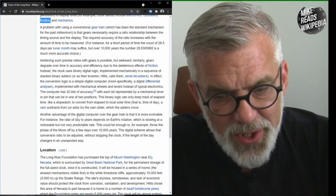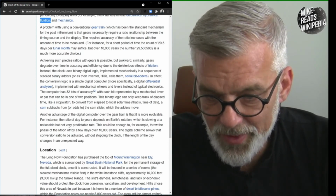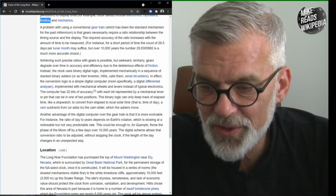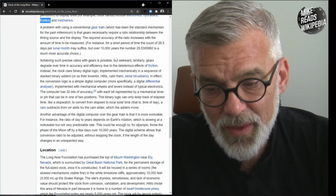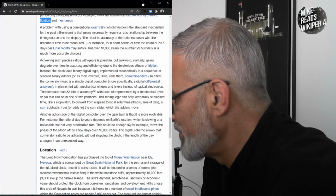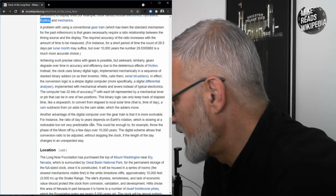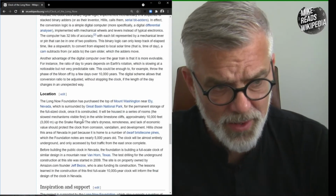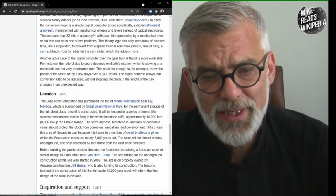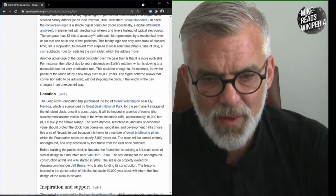For instance, the ratio of day to years depends on Earth's rotation, which is slowing at a noticeable but not very predictable rate. This could be enough to, for example, throw the phase of the moon off by a few days over 10,000 years. The digital scheme allows that conversion ratio to be adjusted without stopping the clock if the length of the day changes in an unexpected way. That's going to relate, is my guess, to the use of the sun on a bendy piece of metal to reset the clock to lunchtime every single day.